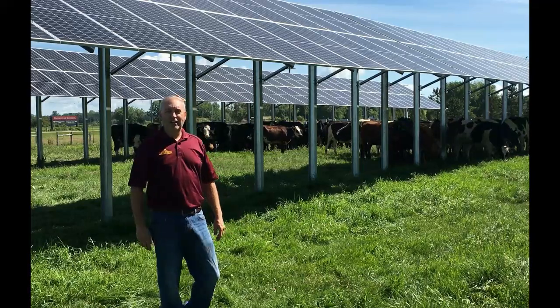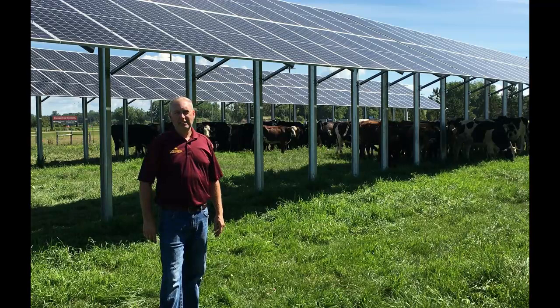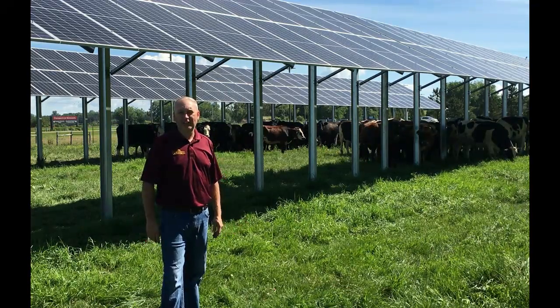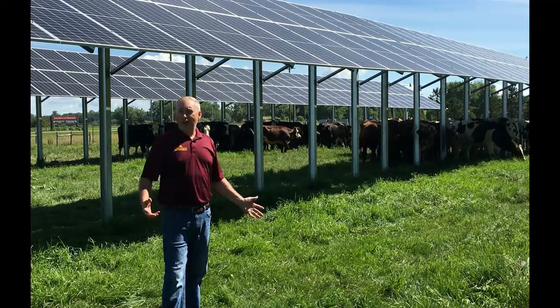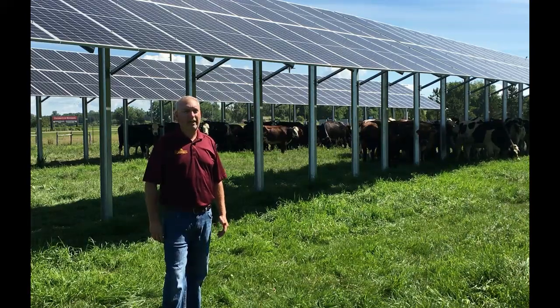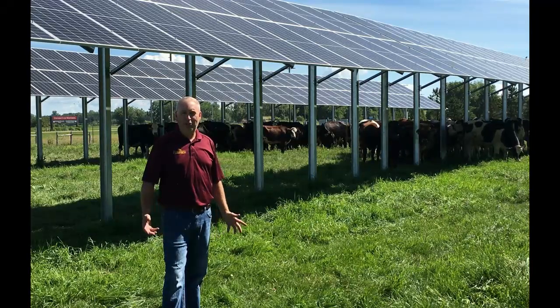We're standing underneath a solar panel, a 200 kilowatt solar array. This is a true collaboration between the West Central Research and Outreach Center and the University of Minnesota Morris. They came to us and wanted to know if we would be interested in putting a bigger solar array in one of our pastures. So of course, doing the research that we did, we agreed to it.